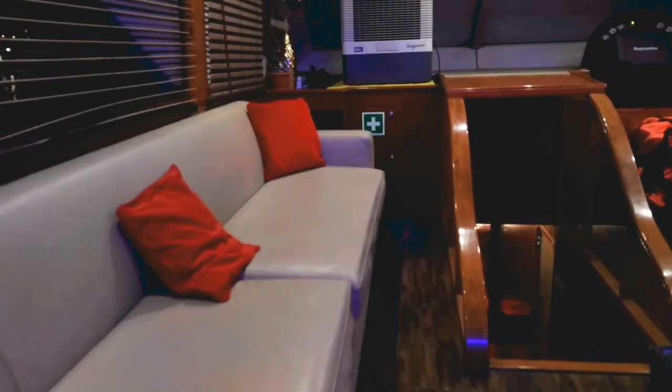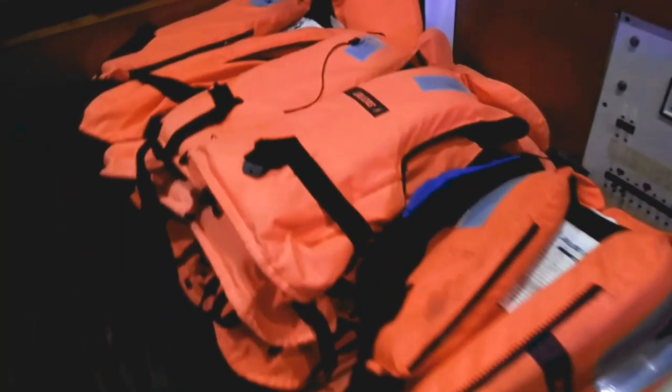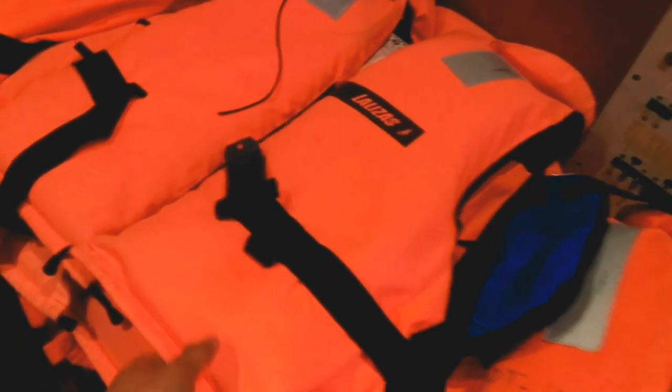A few inches later. Hello, guys. I'm actually inside a private yacht. Okay. Wow. We yate. There's what do you call this? Salvavida or the life jacket. So guys, we're going down here. It's like the basement of the yacht. Actually, I'm so excited.